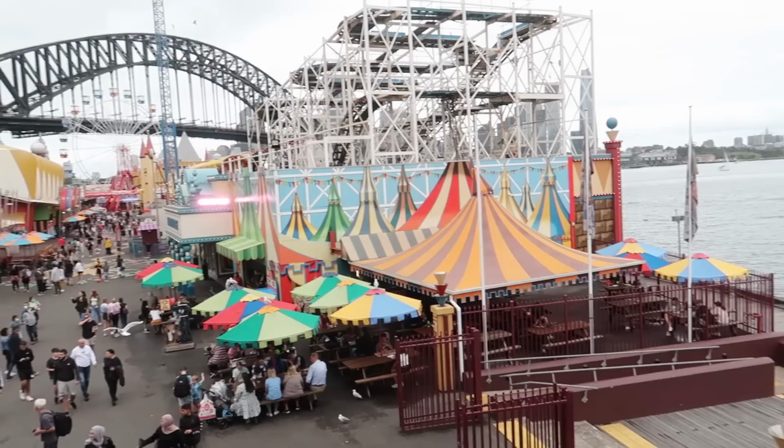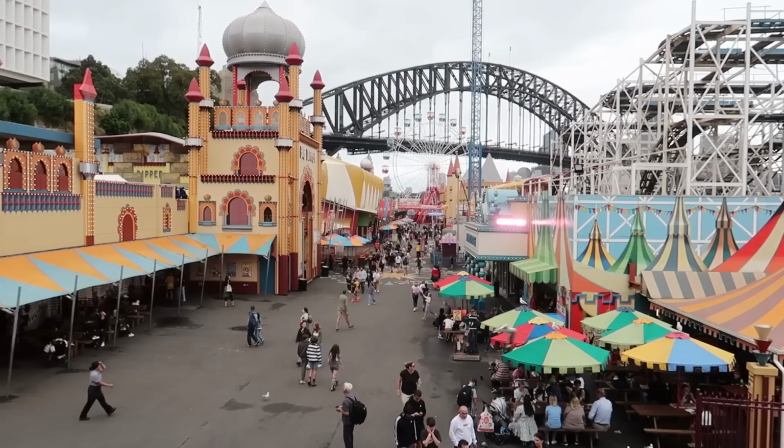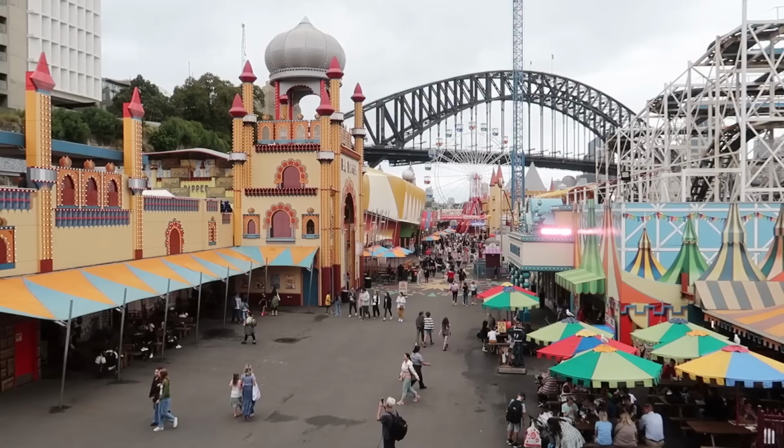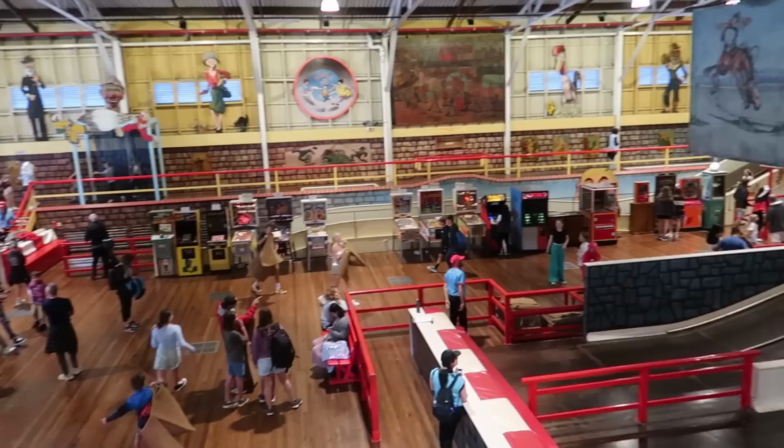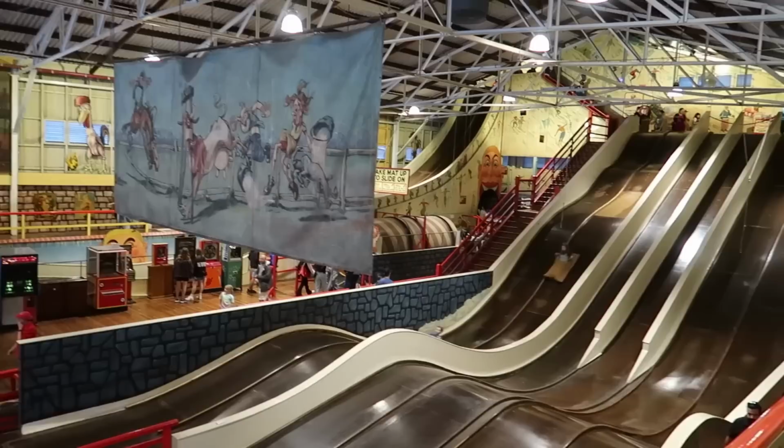Look at this view though, here in the park. Iconic. I've seen images of this place for years, so just to be here and see it is amazing. I'm actually heading into Coney Island Funny Land now, which is this big fun house. Really looking forward to this. Oh wow, look at this in here. Absolutely epic.